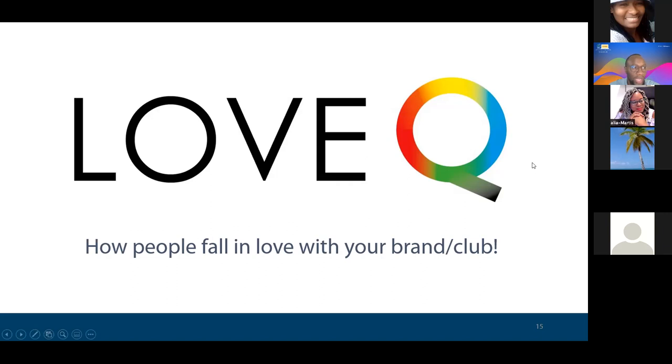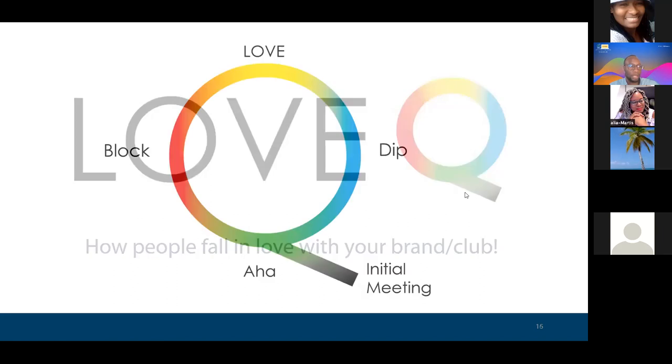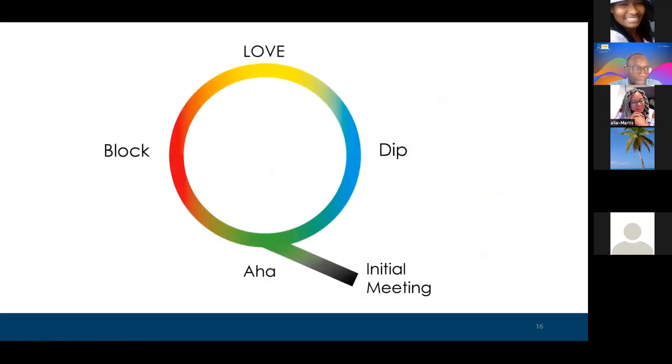So a few years ago, I designed the Love Q. The Love Q is a model that explains how persons fall in love with your brand, and in this case, how they fall in love with your club. The Love Q has 5 different stages. We have the initial meeting. This is where you come in contact with the brand or your club for the first time. Maybe they were invited, maybe they heard about it from a friend, maybe they saw a flyer on your WhatsApp status or on your Instagram page or on your Facebook. And then once they meet the brand for the first time, you fall into the aha phase.